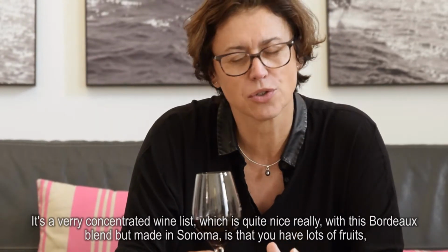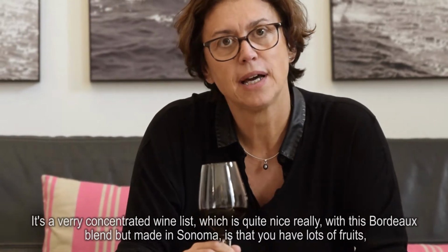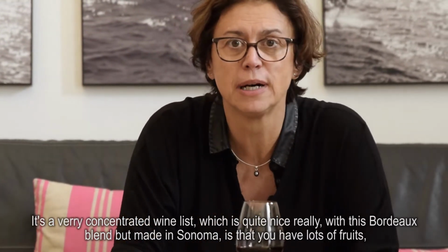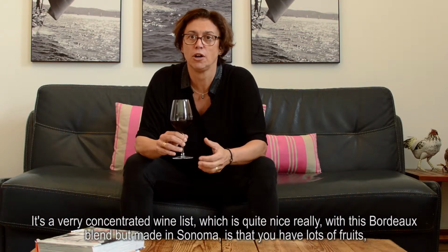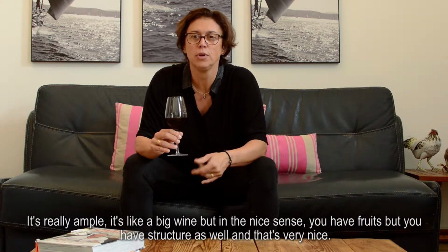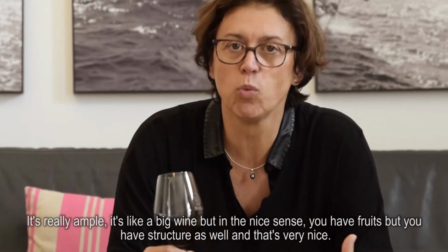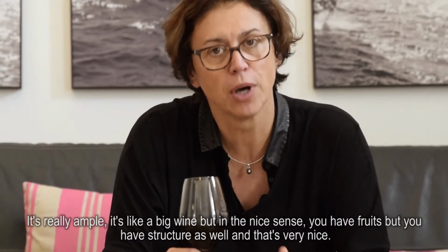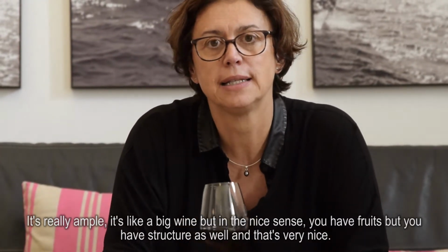It is a very concentrated wine, which is quite nice really, with this Bordeaux blend but made in Sonoma, is that you have lots of fruit. It's really ample. It's like a big wine, but in a nice sense that you have fruit, but you have structure as well. And that's very nice.